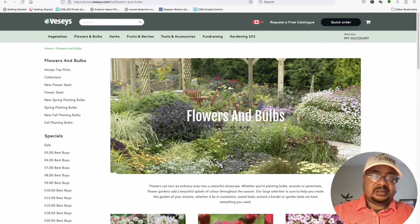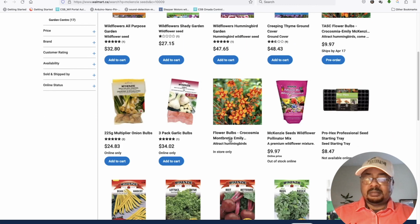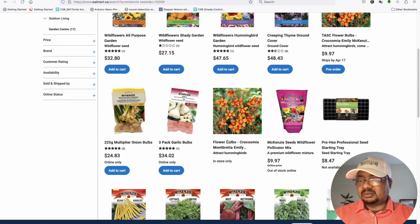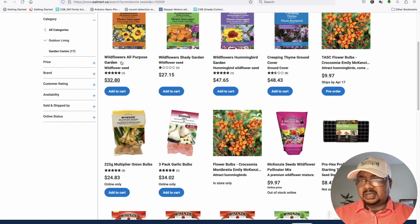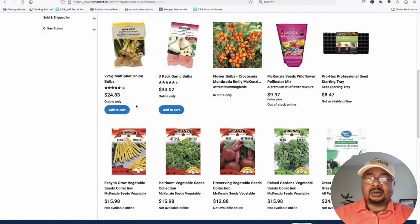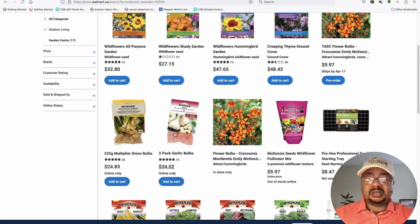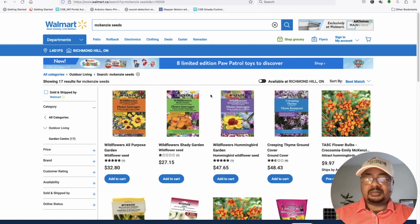You can grab seeds from someplace like Walmart or whatever. Walmart has a vast selection of seeds. You're probably going to have to go to the store. These prices are not right because I think these are bulk prices. But yeah, each packet of seeds at Walmart is probably around $3 to $4, if not less, depending on the varieties that you're getting. They even sell some bulbs. At my first house in Scarborough, my wildflower garden was seeds from Walmart. You can get seeds from Food Basics as well.